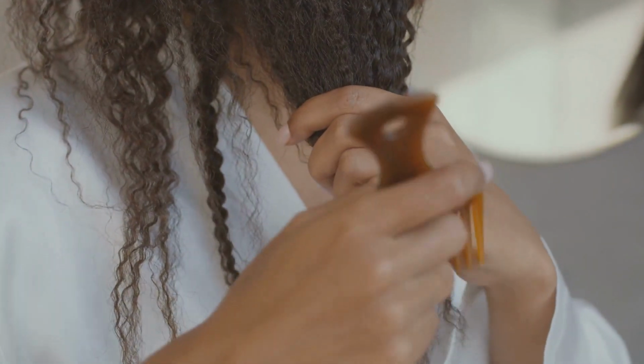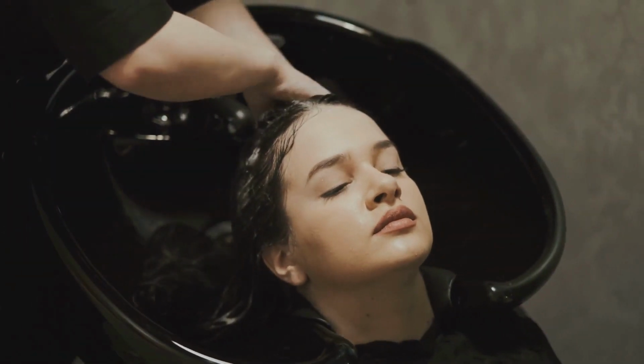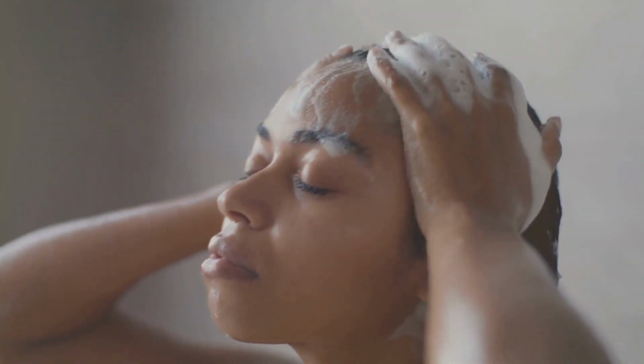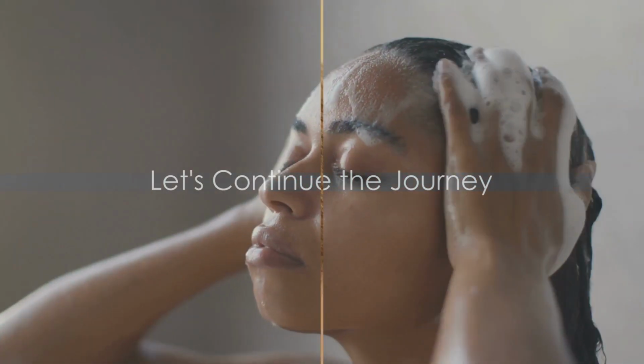Whatever your reason, remember that everyone's hair is unique. What works for one person may not work for another, but don't be discouraged. Keep trying until you find what works best for you. The perfect solution is out there, and we're here to help you find it. Now, let's get back to the list.